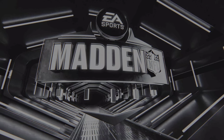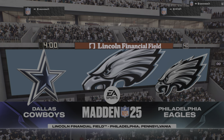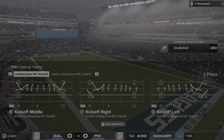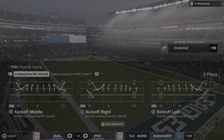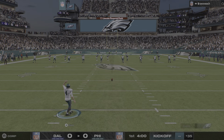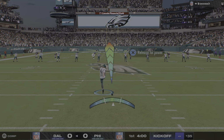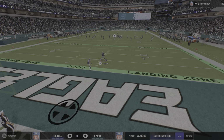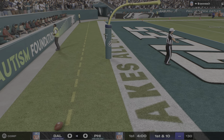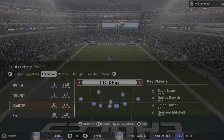It's the NFL on EA Sports as you take a look there at Lincoln Financial Field in Philadelphia, PA. Here's the kicker, Jake Elliott, ready to get this one started. And off we go from Lincoln Financial Field. And this opening dynamic kickoff not going to be returned. It'll come out to the 30-yard line.